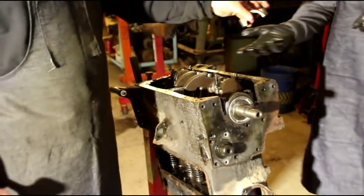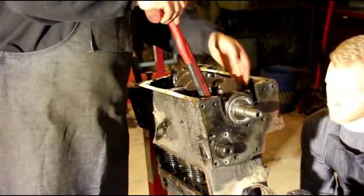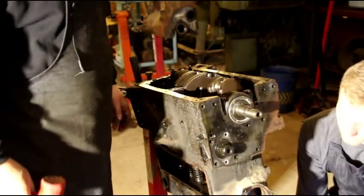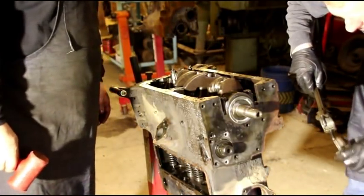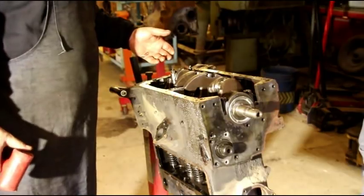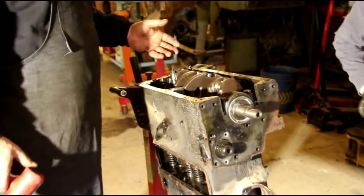Hold that, Matt. Now we're just going to take a hammer and we're going to drive this. Matt's going to catch it on the bottom. We're going to carefully drive that through. You got it? Yep. Okay, put the cap back on. Number 1, no, number 1. Okay, nothing special about taking the connecting rods and pistons out. Just take them apart and bang them through. We're going to get all the pistons out, and then we'll be right back with you.